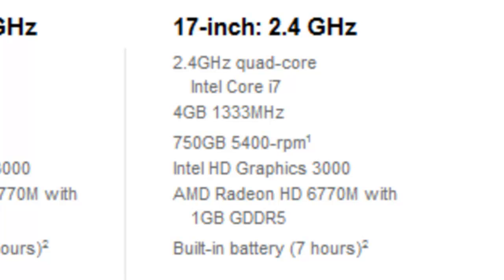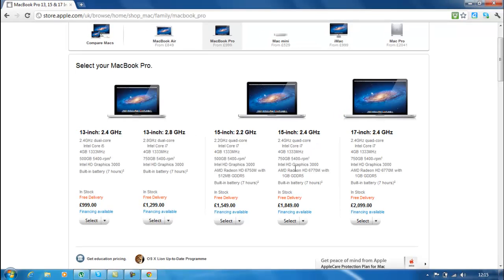So the last 15-inch and this 17-inch are both the same, just this is a 17 and that's a 15. Made a mistake there. That's 17. That's 15. I said they were both 15.